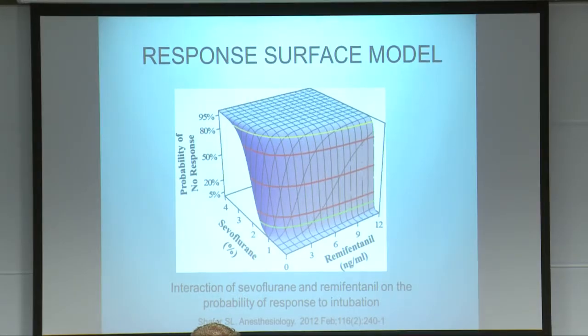In order to solve that problem, the smart people discovered response surface models. This is an example of the response surface. These models display the synergy between hypnotics and opioids. The response surface is a three-dimensional graph that gives you an idea about two drugs and one clinical effect. Here you see on the X and Y axis the effect site concentrations of Sevo and remifentanil, and on the Z axis you have the clinical effect. In this example, it is the probability of no response to intubation.